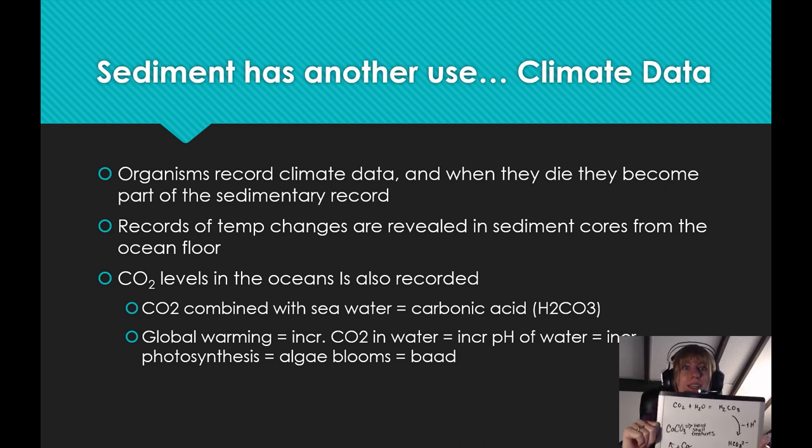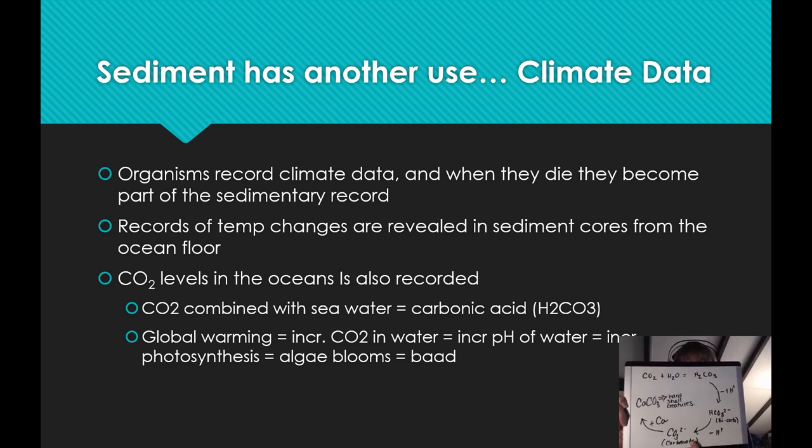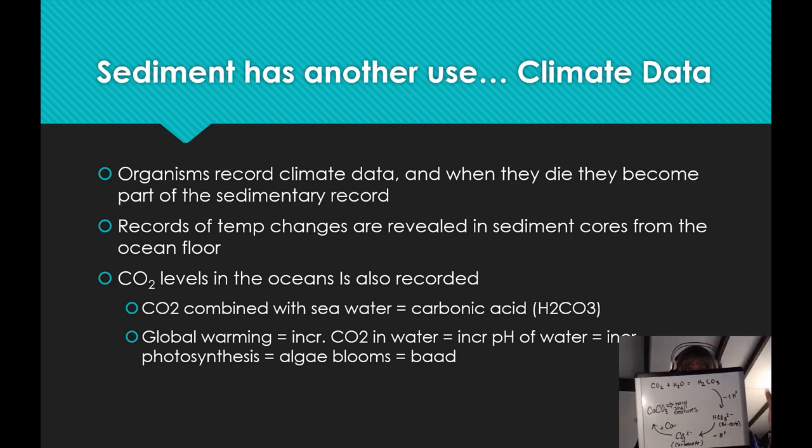Anyway, so if we lose one hydrogen, we get bicarbonate. And if we lose a second one, we get carbonate, which can actually mix with calcium to make calcium carbonate, which is what we find in our hard shell creatures like clams. So in the natural cycle, it is very important for the whole ecosystem of the ocean.